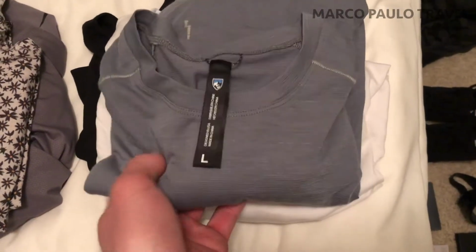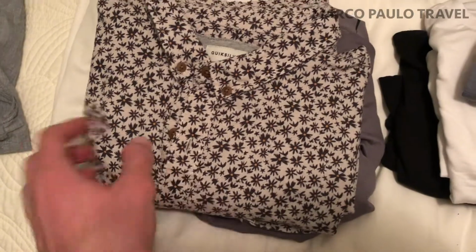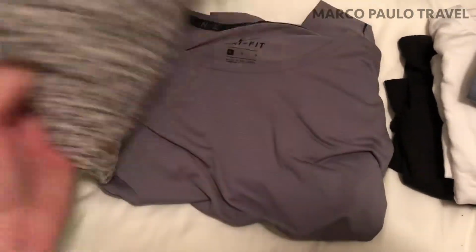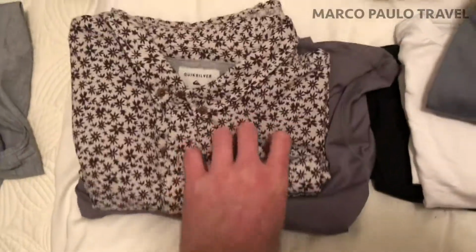This is also a cool merino wool shirt, bringing 3 long sleeve shirts, as you can see right here, and then 3 short sleeve shirts. One thing you want to find is make sure there's a lot of polyester in those or merino wool, a miracle fabric. It's great for traveling.